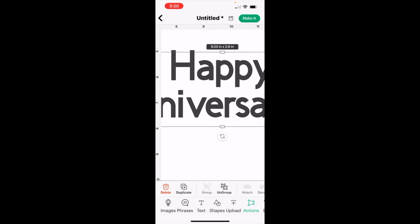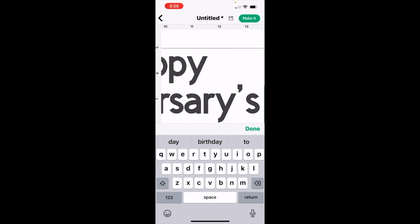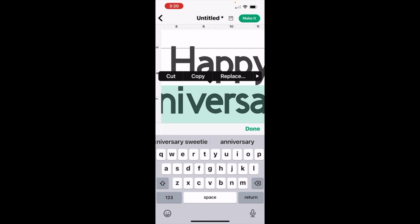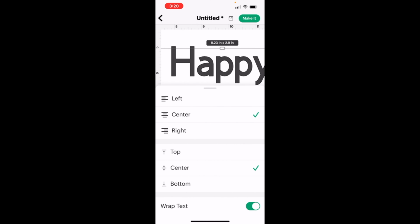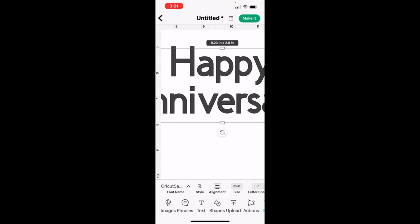But if we double tap and change our text, I'm going to say done, double tap to edit the text. Then with that alignment tool, if you don't want to wrap text, you can turn that off. Or if you want your default to be the bottom or the top in the bounding box, or if you want to bring your text over to the left or right, but the defaults are going to be center. So how cool is that? And again, you can turn that on or off. I'm just going to minimize that.